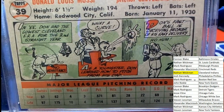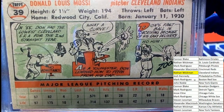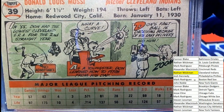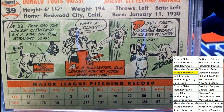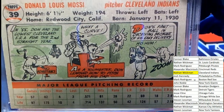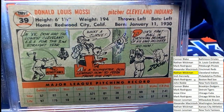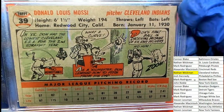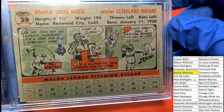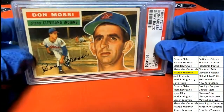Lowest ERA on the team for the second straight year. Had that wicked curveball. He's a lefty from Redwood City, California. Congratulations. Really cool hit there for Nathan.